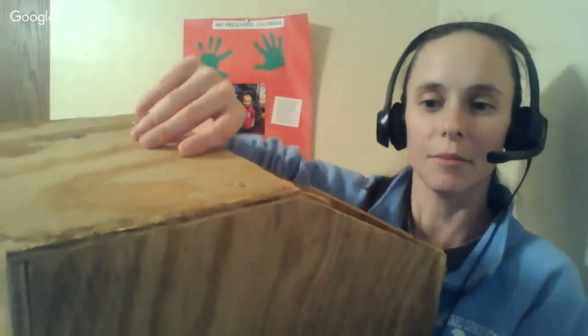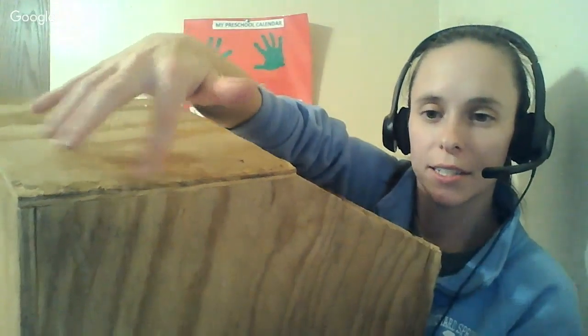So my husband's going to make some that are a little bit bigger than this. They're going to be wider, and that way there's a little bit more room. You can see where they're chewing on it right here, and it's not very wide. For a New Zealand, it's an okay size, but I wouldn't mind it being another 6 inches wider, so that they have more room to get in there and work around.